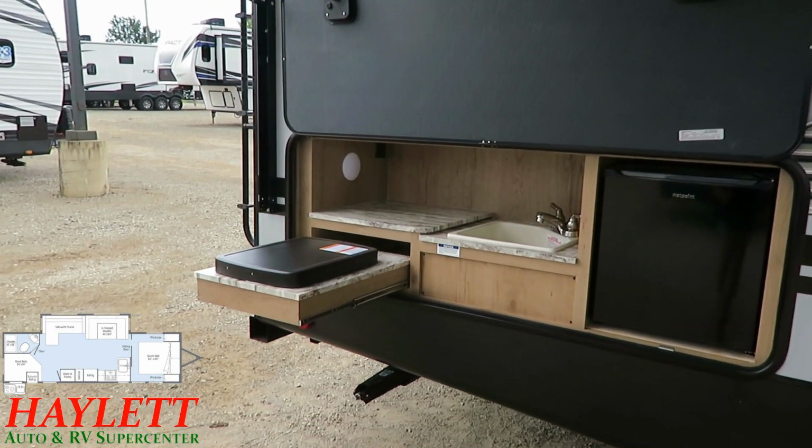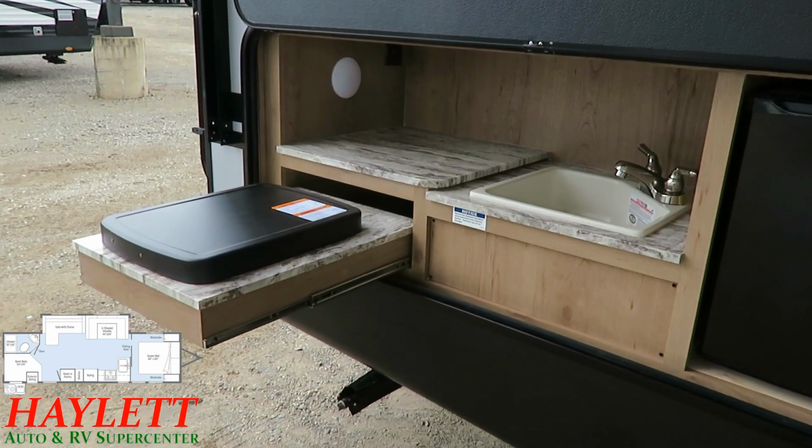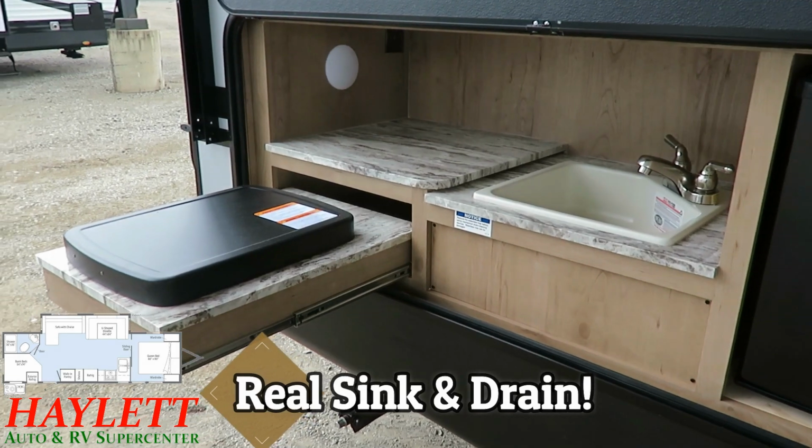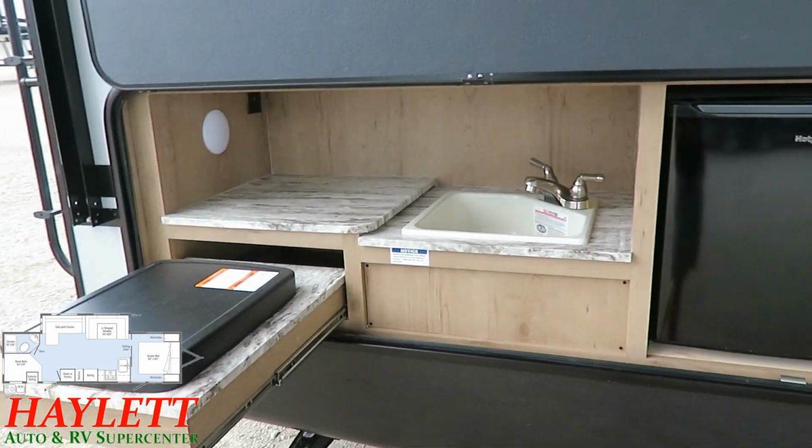Nice little touch. They have the same sealed edge counters here that they were using inside, but a real sink with a real drain, and that cooktop telescopes open to you for easy access. Just nice little touches there.